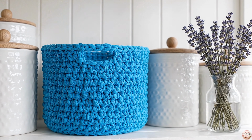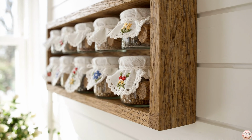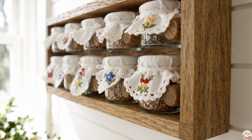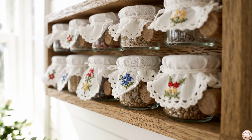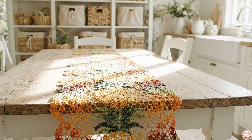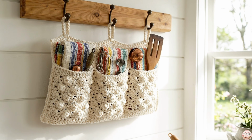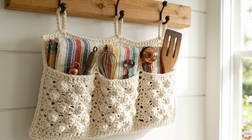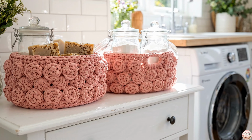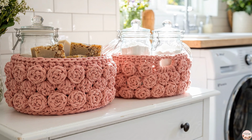Crochet storage is making a comeback because it brings visual quiet to a busy space. These handmade bins, whether they are worked in a sturdy cream cotton or a thick sage green wool, soften the hard lines of wooden shelves. Practically speaking, crochet bins are a dream for small kitchens. They are flexible, so they can squeeze into narrow gaps where a plastic box wouldn't fit. And the best part, if a little flour spills or a jar drips, you simply toss the bin in the wash. It's a practical, beautiful solution that honors the tradition of making what we need with our own two hands.